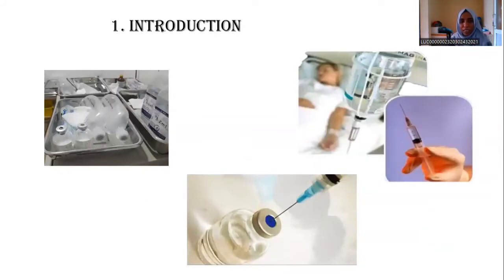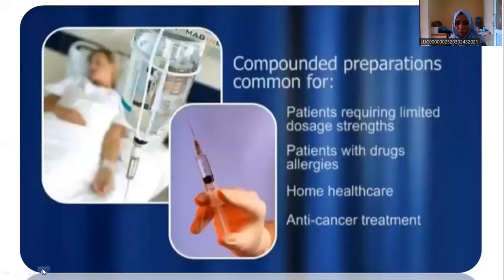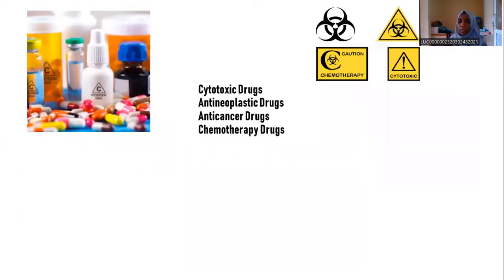Compounding or reconstitution is a crucial part of pharmacy. It ensures the patient's drug stability. Compounded preparations are common for patients requiring limited dosage strength, patients with drug allergies, home health care, and also for anti-cancer treatments, cytotoxic drugs. It is also known as antineoplastic drugs, anti-cancer drugs, or chemotherapy drugs.